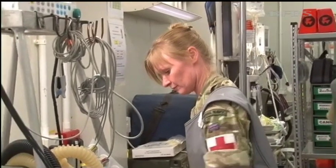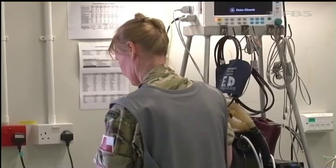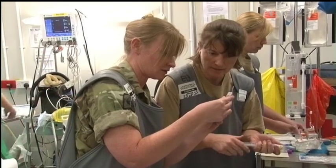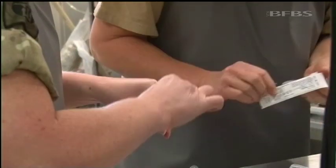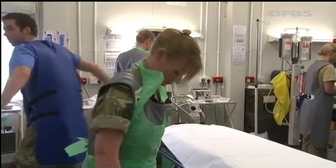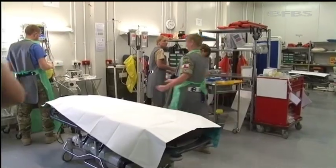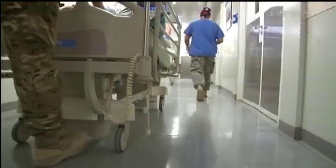Lieutenant Heather Jaffrey leads the nursing team. She's been in the Navy 20 years, served in Bosnia and Iraq, but this is her first Herrick tour. She's just had news that a member of the Afghan National Security Forces is being brought in with gunshot wounds to the neck. I think while we've been out here, the busiest day we've had, 12 casualties arrived with us at once. So it's very busy in here, but organised chaos. Everyone knows what they're doing, and the primary role is to stabilise the patient and move them on to wherever they need to go to next.